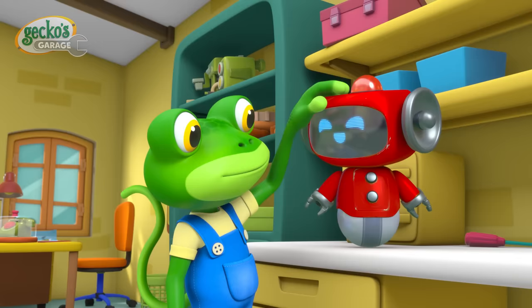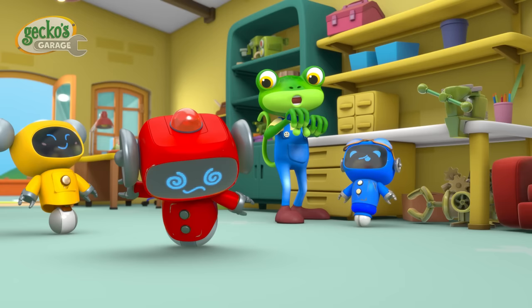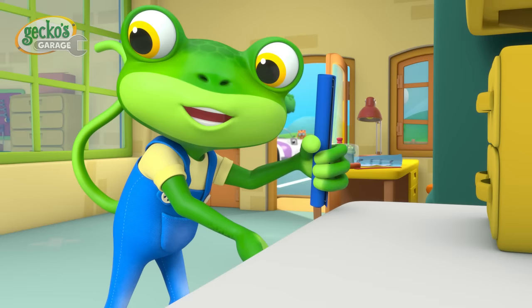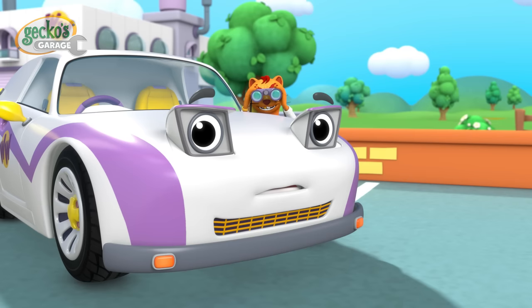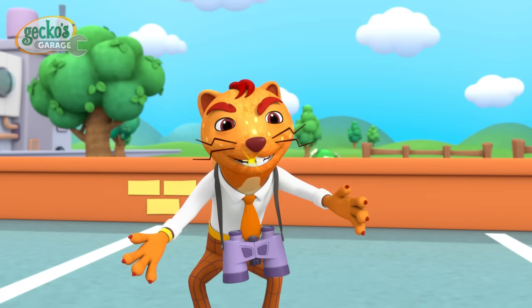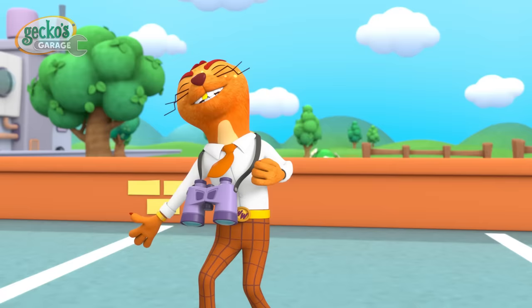Red. Good as new. It seems like only yesterday that I built you all. But don't worry, I keep your plans safely in here, so I'll always know how to fix you. If I could get my hands on those plans, I could make my own mechanical. Then my garage really would be the best.